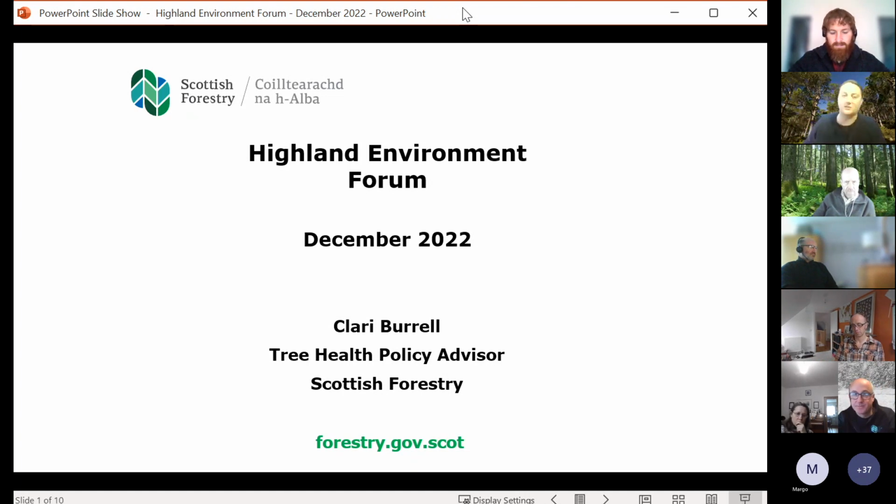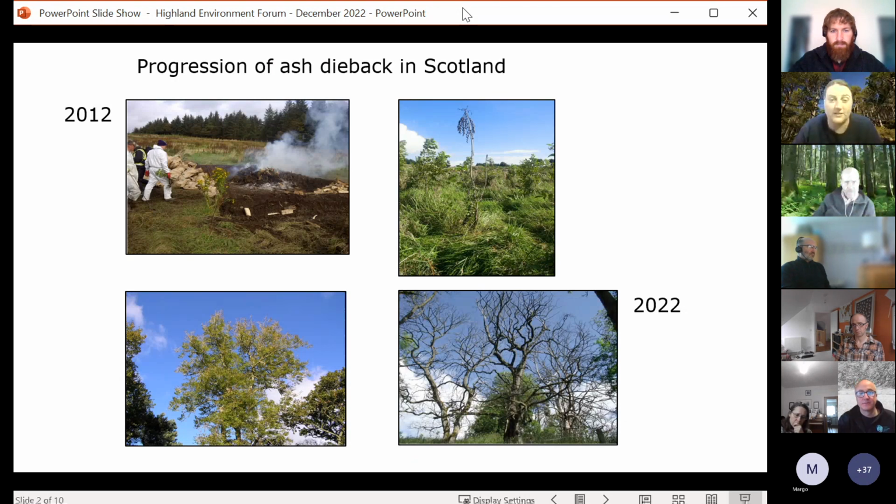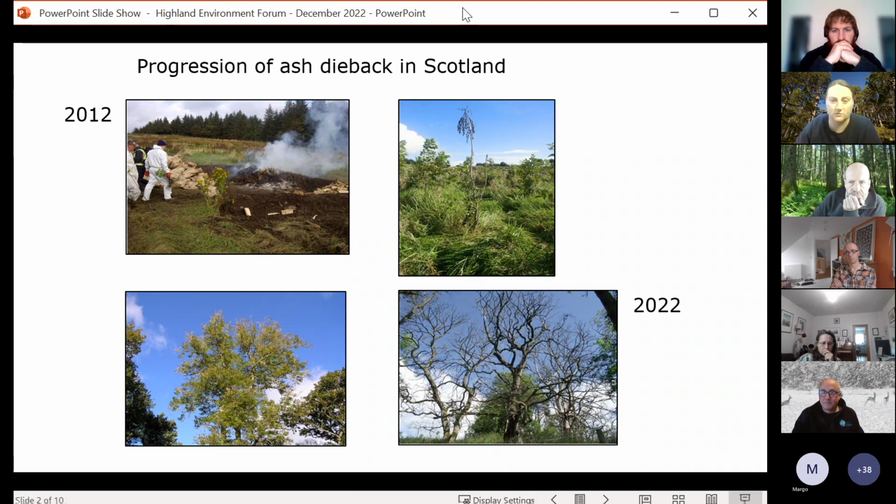I basically just wanted to give a very quick update on where we are with ash dieback because it's now quite widespread across Highland region as well. The fungus that causes it has been here for at least 10 years. Some evidence to show it might have been here earlier. But basically the progression has been an attempt to eradicate it in the very early stages, but it being capable of being carried on the wind, fungal spores moving from tree to tree, that's how the infection can spread. It's incredibly hard to contain it, and it is now widespread across the whole country.